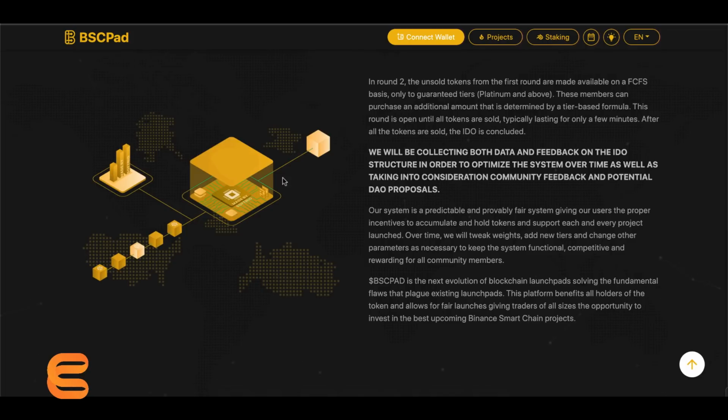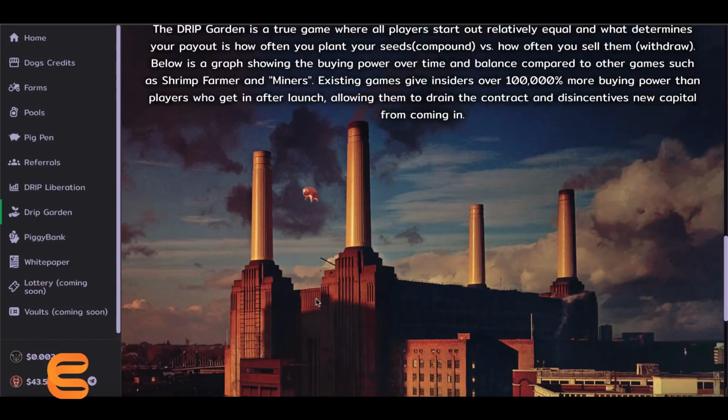Finding different projects beforehand, getting involved, and then bringing a community behind it, getting them involved and making them a bunch of money at the same time. That's what I've been doing with these strategies. But the thing about it, guys, is that you want to see these projects make it to PancakeSwap. You want to see these projects go through the different steps.